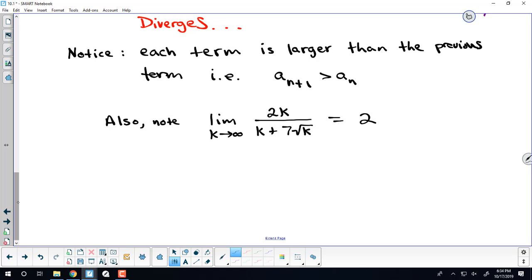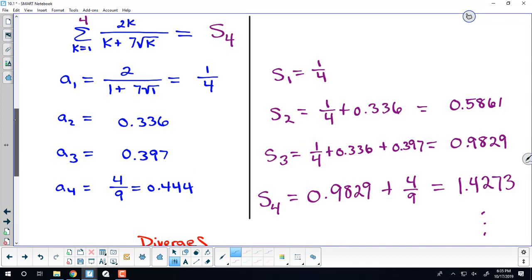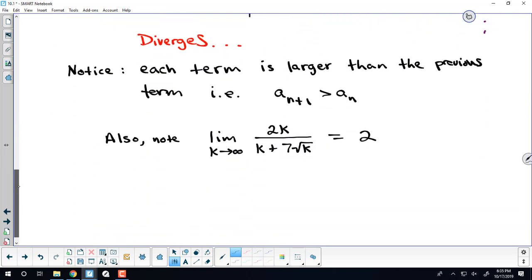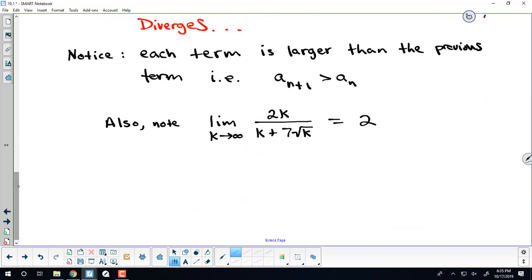Yeah, so this is like if we looked at the terms themselves without even adding them up, if we just looked at it as a sequence or just a list of numbers, when k is 1, we get a fourth. When k is 2, we get a third. But these terms here, the a sub n's, when we look at the limit as k approaches infinity, we're just looking at the terms, right? The summation is not involved in that limit at all. So it goes hand in hand with what we've noticed.